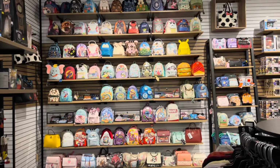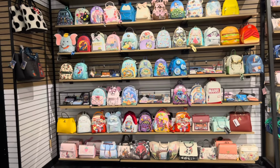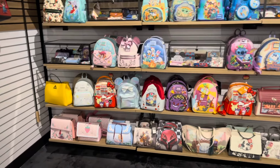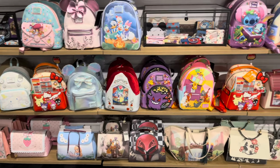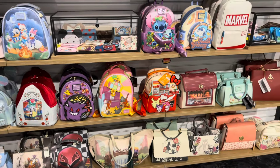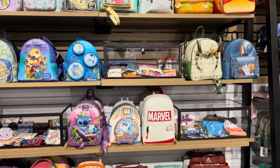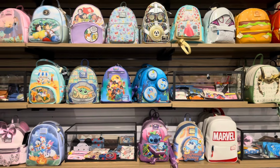Now, I showed y'all how the front of the store looks. Now I'm going to the back of the store, to the back wall with all of the millions and millions of bags. Not that many, but y'all see I'm over-exaggerating with the million part. But it's a lot of bags. You all may see some bags in here that I'm not going to show in this video. I'm going to have to do another part because this store is huge, with a lot of bags, and I don't want the video to be too long.